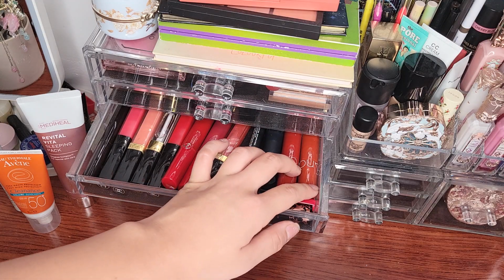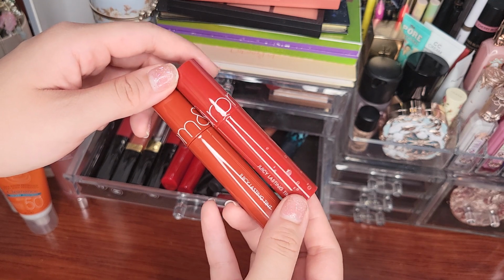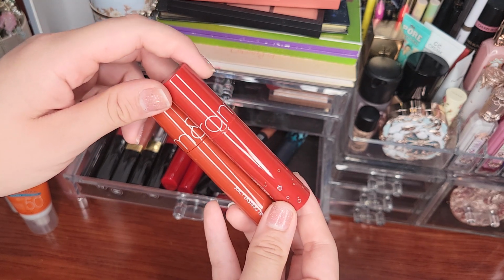These two are Romand lip tints. If you're looking for good, affordable Korean lip tints, Romand Juicy tints are definitely a classic and definitely worth it.